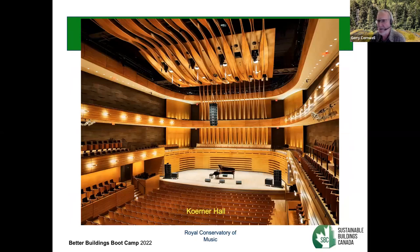This is Koerner Hall. This is a completely modern take on a music hall, a recital hall. This is the one at the Royal Conservatory of Music, right behind the Royal Ontario Museum. Spectacular acoustics and a really, really stunning space. These fixtures were all custom, designed by Suzanne Powadiuk, a well-known Canadian lighting designer. And I've seen a lot of good concerts there too.